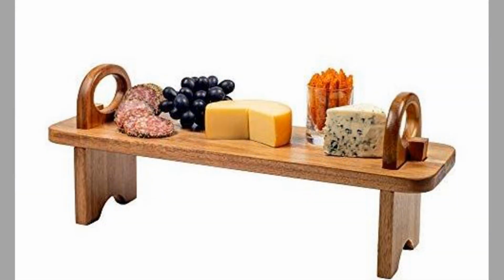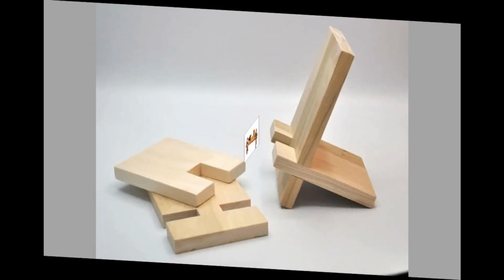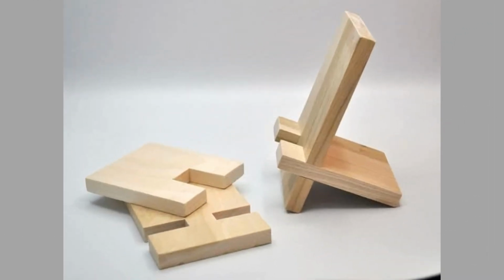Well, dear viewers, there you have them. Our hand-picked random woodworking project ideas for home decor and sellable.